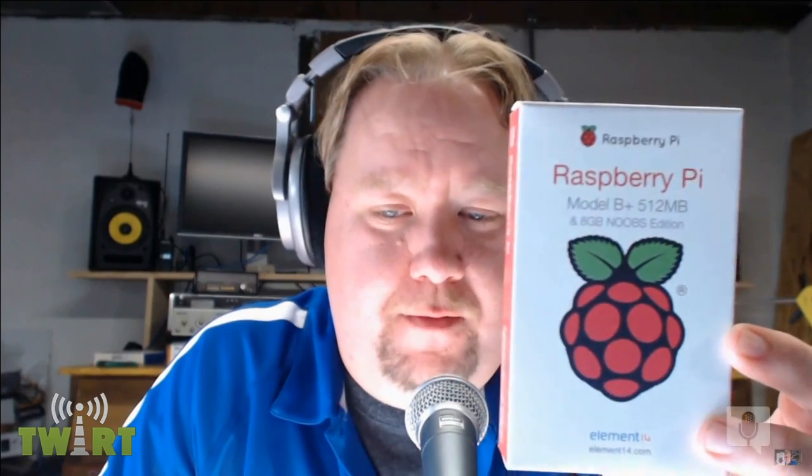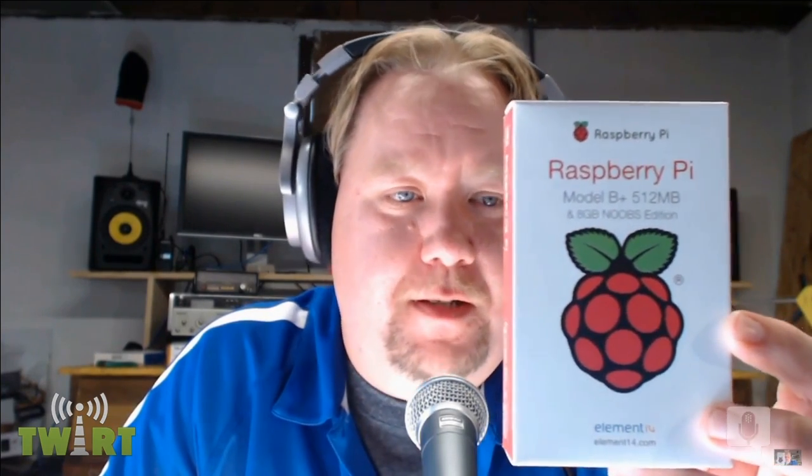I have a small army of these things running around all of my stations. Quite literally a small army. They're all wired. There's no wireless in these ones, but you can add wireless through USB. However, I call them little problem solvers, things that you just can't find a commercial product for that fits the bill just right.